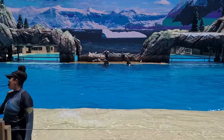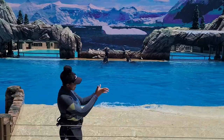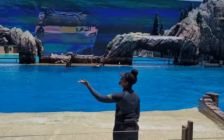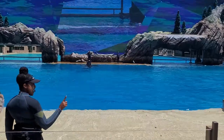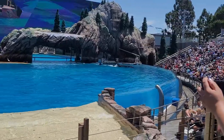All these waves crashing in front of you, you can't truly imagine how much water is displaced until you experience it for yourself. Luckily, those of you in the front rows have volunteered to experience the power of the killer whale. But watch out, the water is a chilly 55 degrees. We all wear wetsuits today.